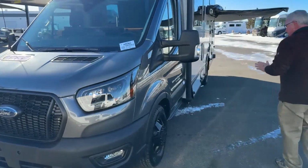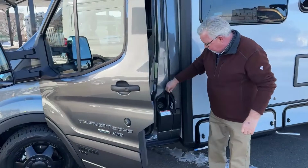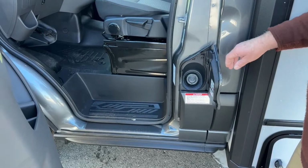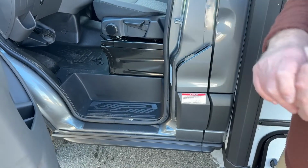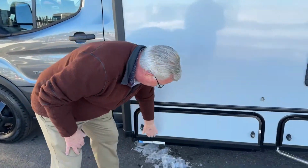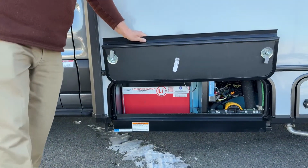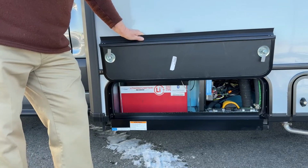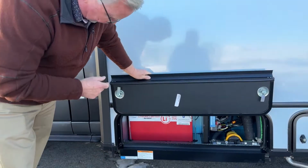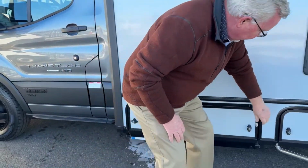Now, a couple of the unique things about the Transit, or a lot of the Winnebago products, I like the fact that they kind of hide their fuel fill right there. So when the door's shut, when the door's locked, no access to it. Nice little feature. As we walk down the driver's side, this first compartment here, you can see we've got a single lithium-ion battery. Now there is an option to get two batteries from the factory, but when they do that, they eliminate the generator.